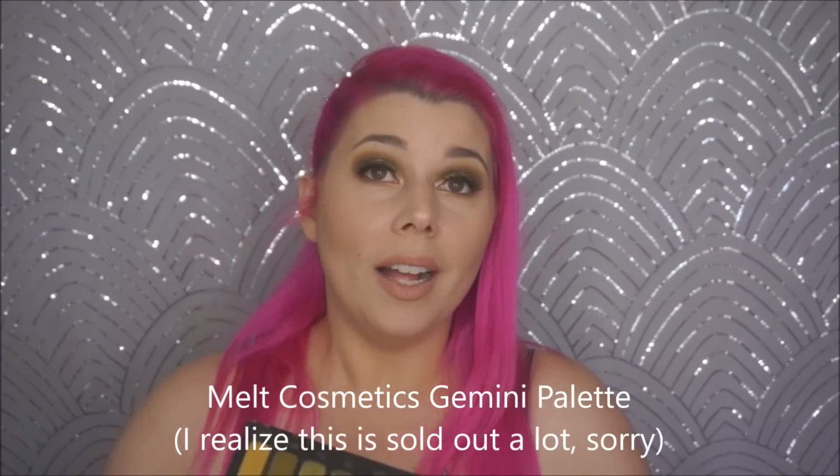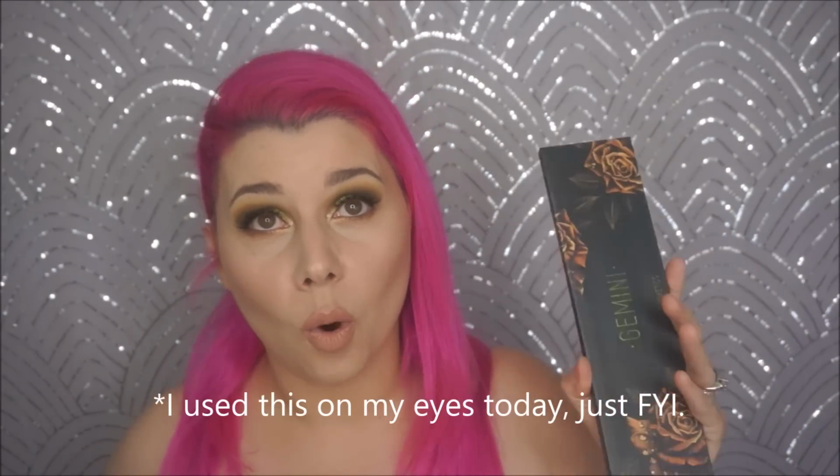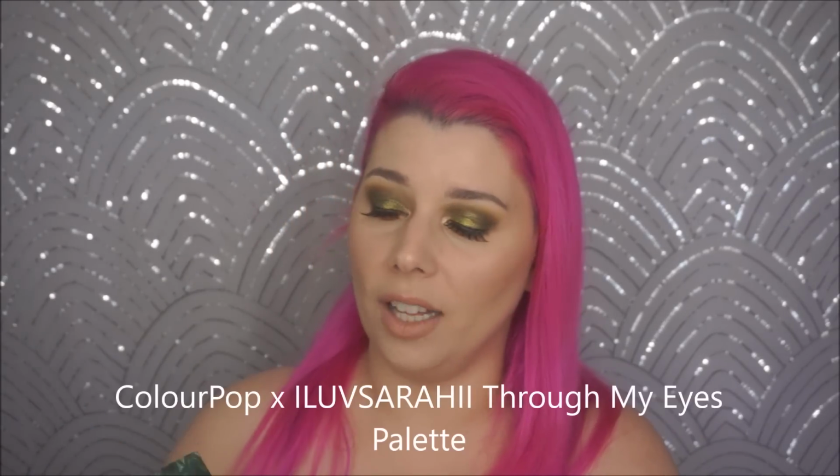So the first thing are some palettes, and I have the Melt Cosmetics Gemini palette. This palette is expensive, but it's beautiful. This Gemini palette is worth the hype. I highly recommend. The next is the Through My Eyes palette from ColourPop.